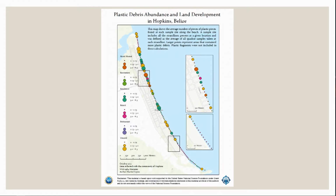So this map is similar to the previous map, but instead of natural debris, it shows the abundance of plastic debris. And you can see that there's a similar pattern between the 2 maps of less accumulation of debris in the south end of the village, again where the resorts are. And then if you're looking up towards the northern portion of the village, there's higher accumulations of debris.